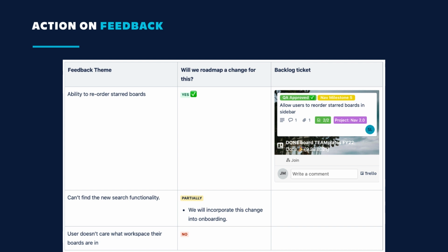So to action on that feedback, we then pull those themes that we were seeing through whiteboarding out into a Confluence page so we can document whether we plan to incorporate them into our roadmap. If so, we might link our backlog tickets here just for visibility. Otherwise, we'd provide clear documentation on maybe a theme we were seeing and why we weren't necessarily going to address it. Maybe it wasn't strategically in line, maybe it was going to be addressed by another team's project, etc.